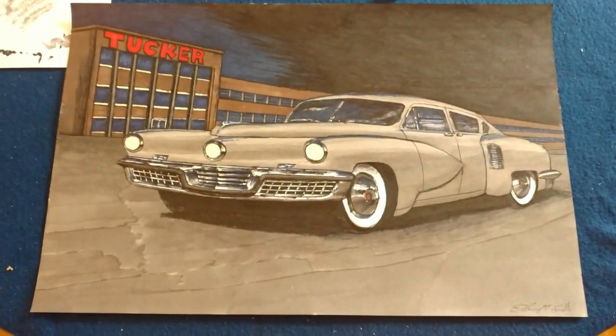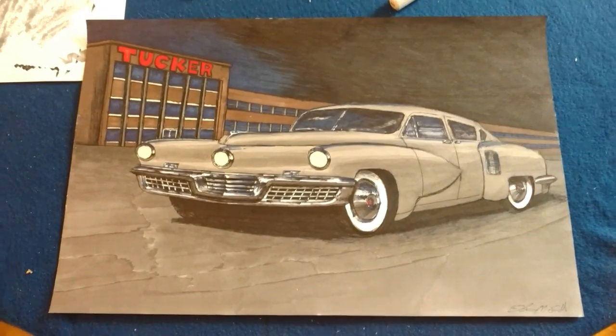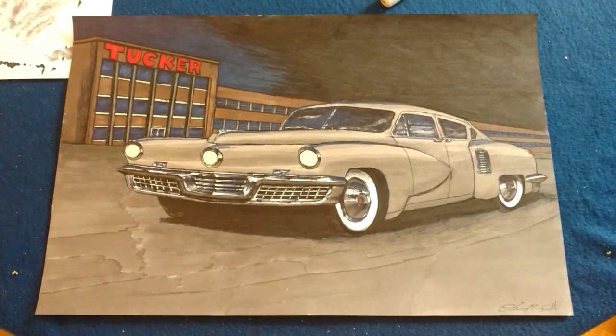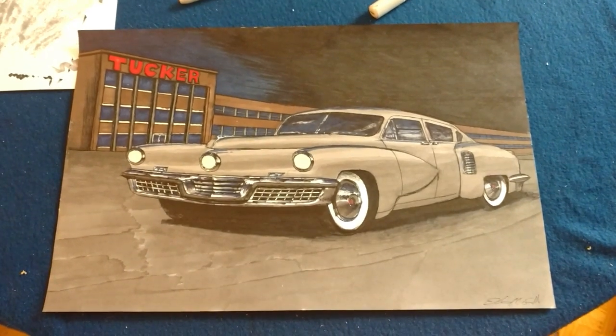If somebody is interested, of course, I will sell it. You let me know. Make me a reasonable offer. There's a few hours of work in this, as you can imagine, maybe 10, maybe 12, maybe 8. I don't know, I didn't keep track.